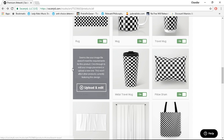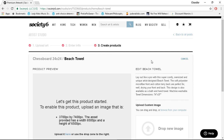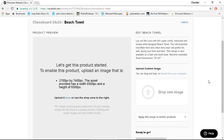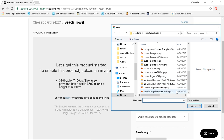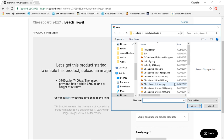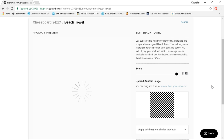Let's see. Ooh, here's a beach towel. What if I want a chessboard beach towel? Okay, people, I gotta do this. Okay, the asset provide. Let's see. I'll just see if it lets me use the same image I already made. There's a chance it might work. Maybe it'll just let me crop it automatically.